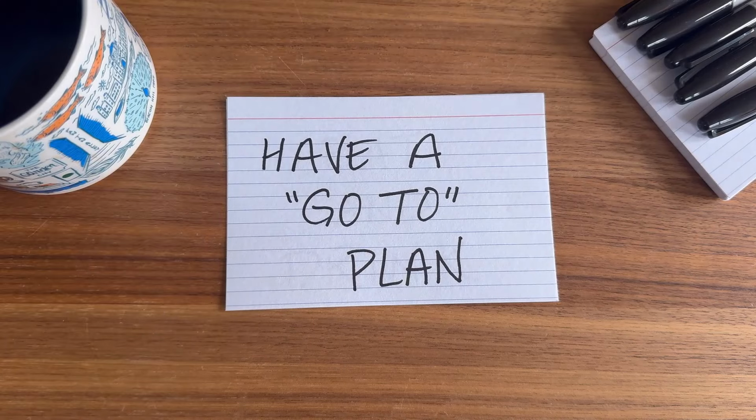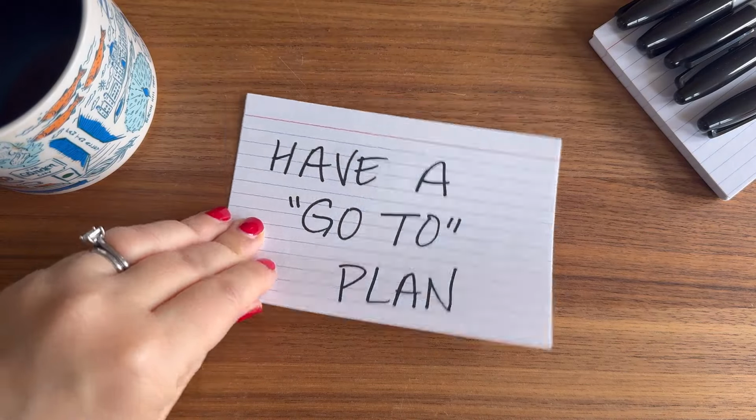So tip number 4 is to have a go-to plan for labor. What I mean by this is have a strategy for early labor. And this is great to think about after you take a childbirth class, after you learn about how labor works and you learn about some of the coping techniques and things to do in labor. This is a great time to define your go-to plan.